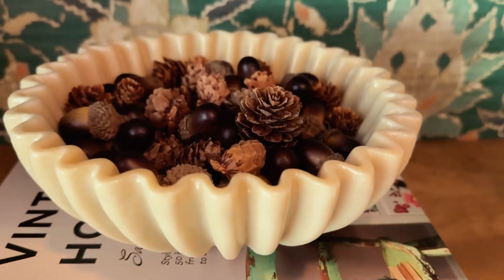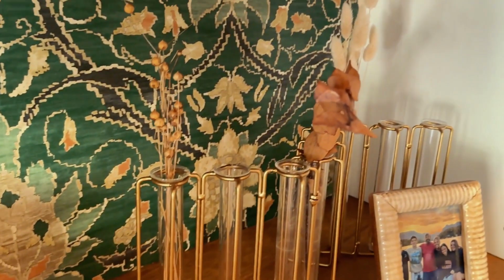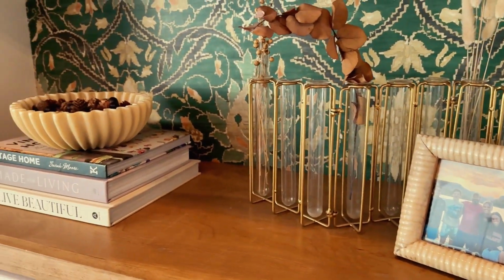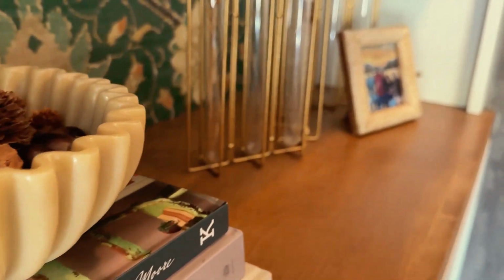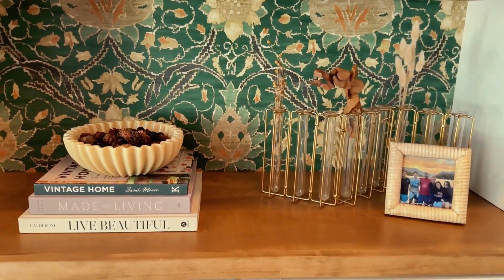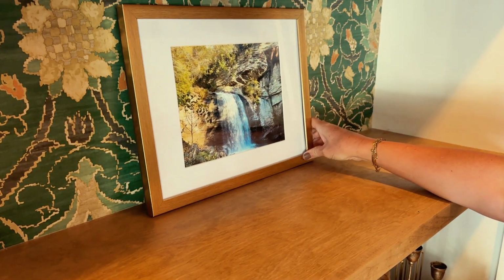And a really inexpensive way to change things up for the season are adding photographs. This little guy, such a fun family photo from last year from Lake Lure, our fall trip. So you can see, keep the stuff you have out all year, and you can change it just a little bit, tweak it by adding pine cones, acorns, and fall dried stems. Let's move up to the second shelf.